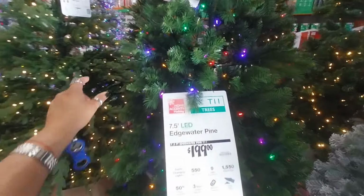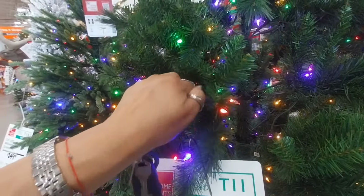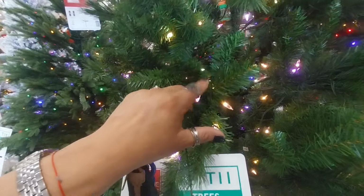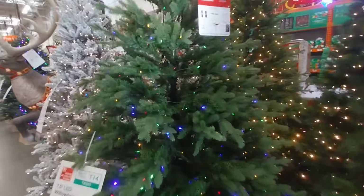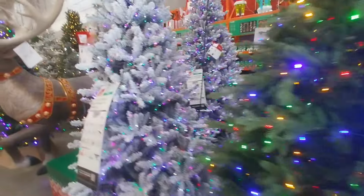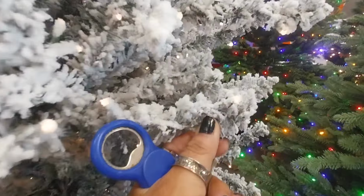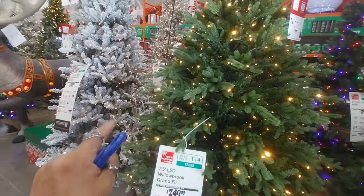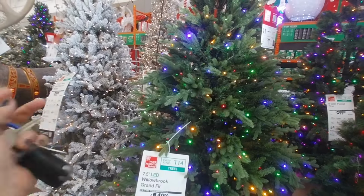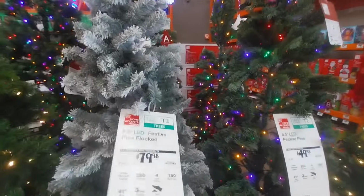7.5. This is more plain for $199, but it's still. Now, this light is different. This light is like the regular light, the extension cords light that you buy from the store. And these lights are tinier. Let me show you how tiny they look. I don't know if in the phone you can appreciate that, but you see it's kind of glued in there, kind of washed in the Christmas tree.